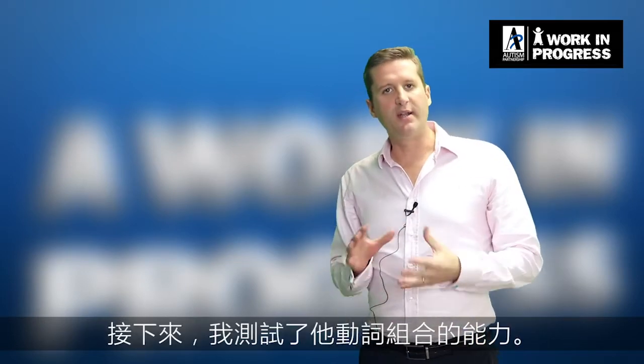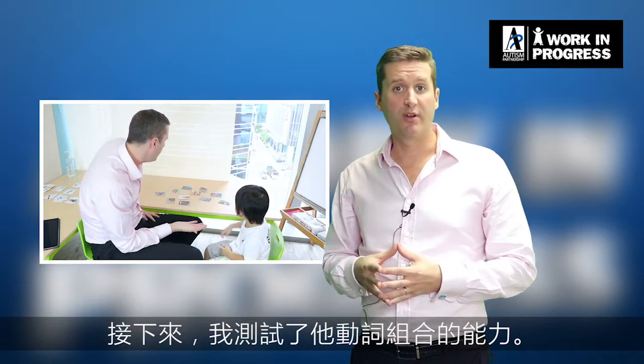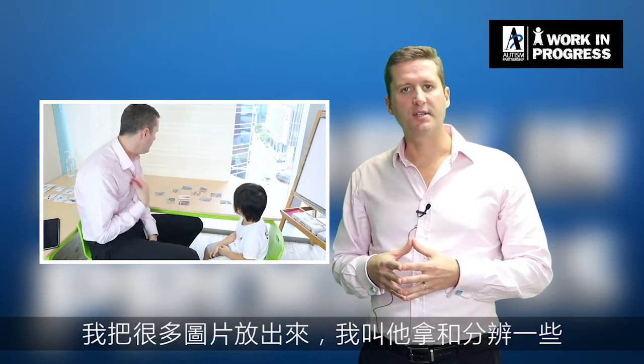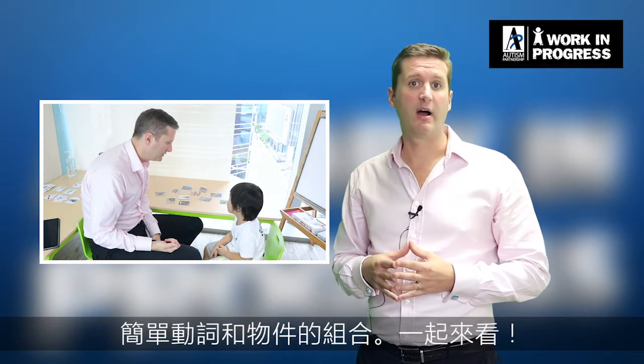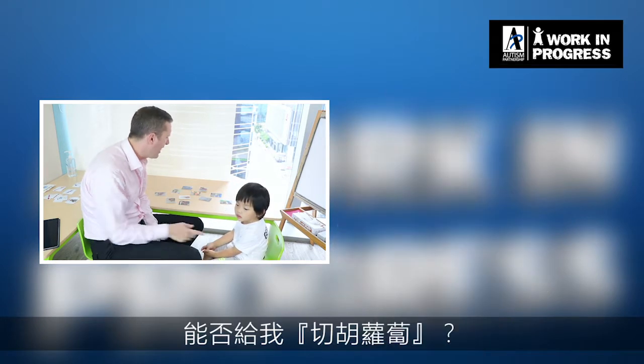Okay, in the next segment, we're looking at whether he's understanding some simple verb combinations. I put out a lot of pictures, and I'm going to ask him to give me and identify some simple verb and object combinations. Let's have a look.